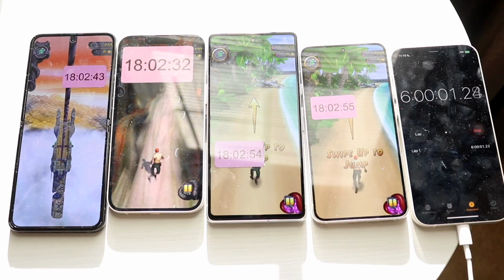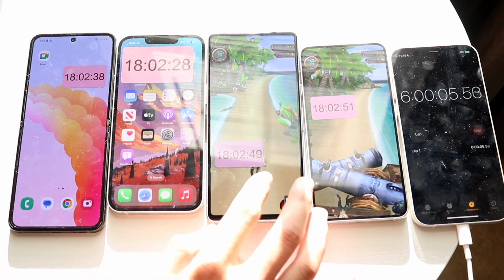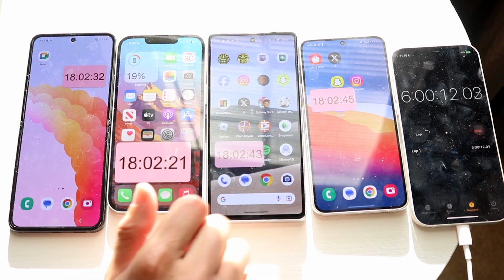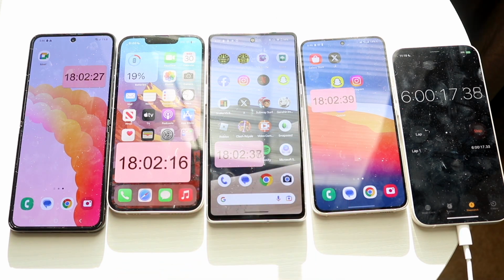So we are now at the 6 hour mark, and all these phones are at different battery lives. The Flip 5 is pretty much at 1%, so this one's literally about to die in a matter of time. The iPhone 14 is at 19%, the Pixel 7 is at 14%, and the Galaxy S23 is also at 14%.